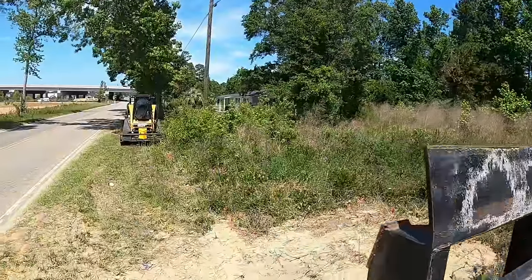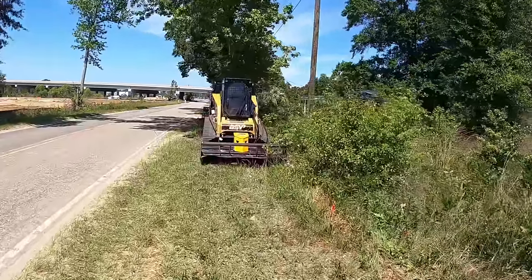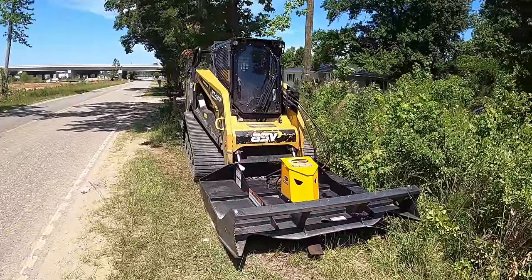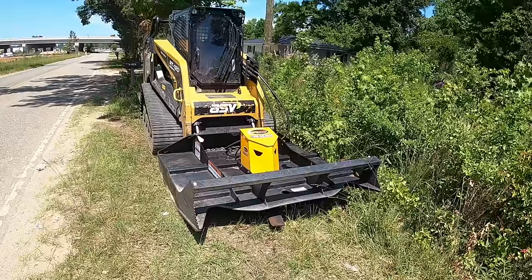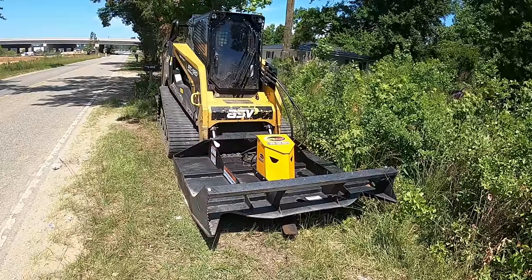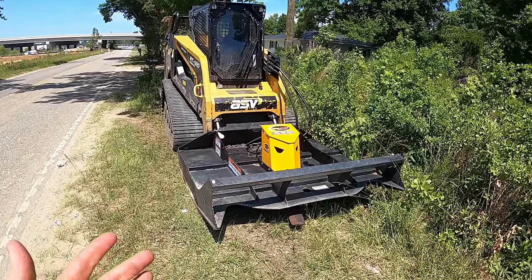So I brought the Mega Mower. I've still got it, and I sent the guys from Quick Attach a big long email with all my feedback on it. I tried calling the sales guy, Aaron, yesterday, and I'm going to try to get back up with him today, but I still got it.